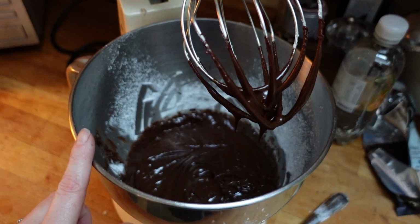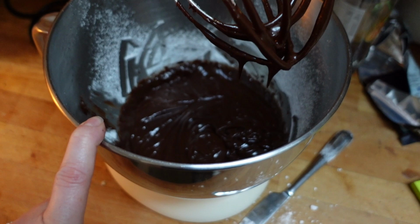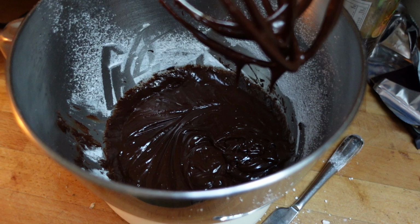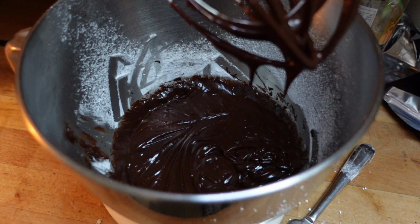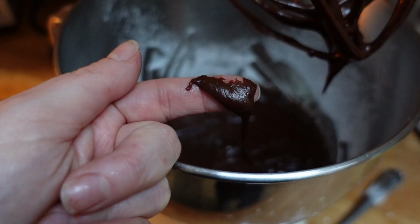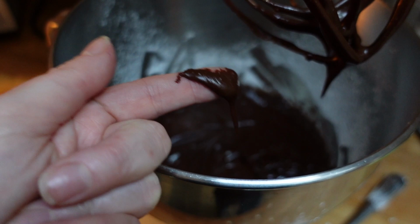So this is the consistency of the icing. It called for, I think, 500 grams of icing sugar on top of the cream and butter and chocolate. And I didn't have that. I thought I had a full box, but I only had 250 grams. So I've mixed in what I've got, but it's quite rich. It's almost like a ganache. I mean, it's nice, but really rich.